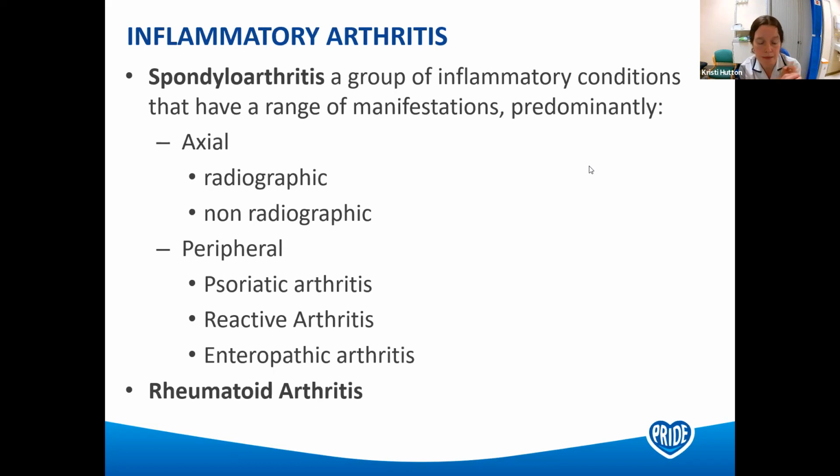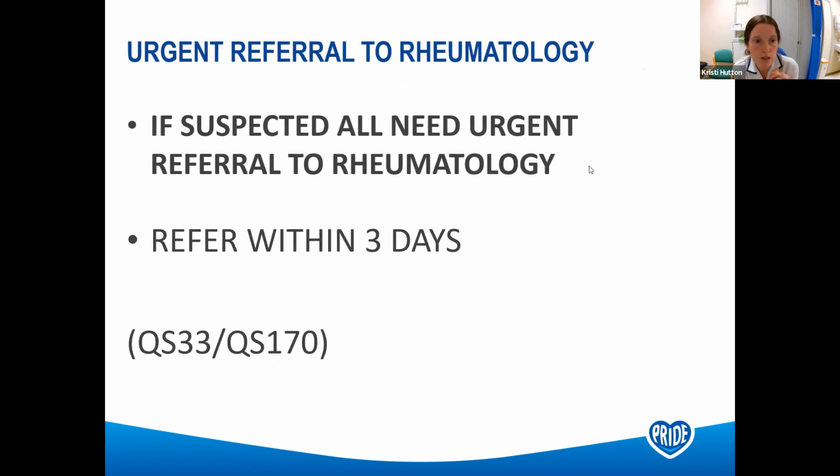I'll go into this in a bit more detail, but basically anyone with psoriasis has a high probability of developing an arthritis, which would be called a psoriatic arthritis. And then for the enteropathic arthritis, these are for people who have things like Crohn's disease or ulcerative colitis. So let's have a look at these in a bit more detail. Before I go straight through, if you suspect a spondyloarthropathy, whether it's axial or peripheral, or if you suspect rheumatoid arthritis, then they all need to go urgently to rheumatology. And the quality standards, so 33 for the rheumatoid arthritis and 170 for the spondyloarthropathy ones, they encourage referral from primary care within 3 days.